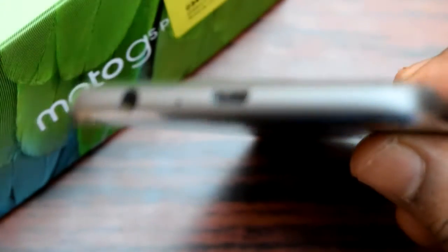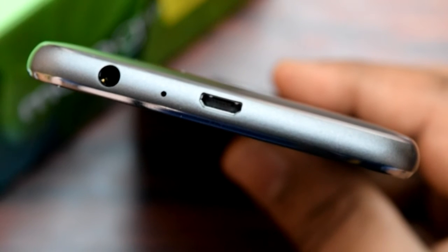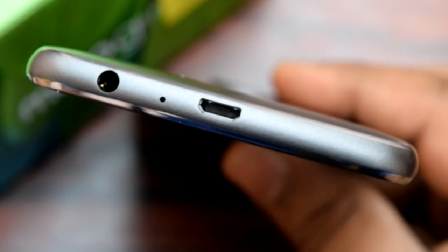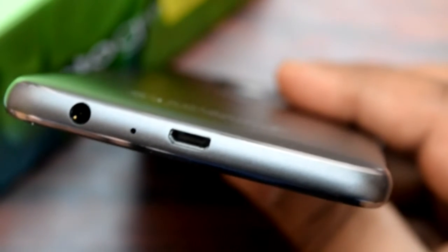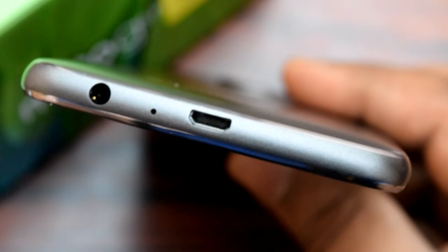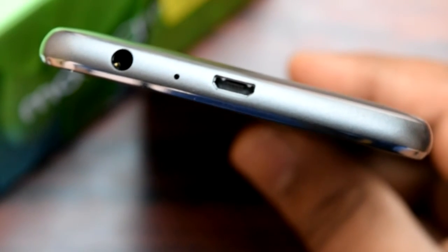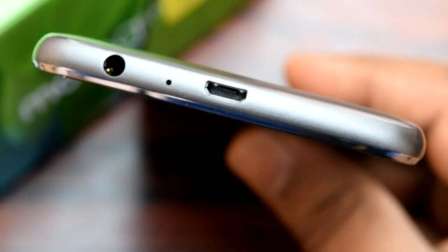And here you can see that we have a 3.5 mm jack. A microphone port is there for noise cancellation, I believe, and then you have this USB port. It's a micro USB port, and all the three things are on the one side only. So this is the tray.